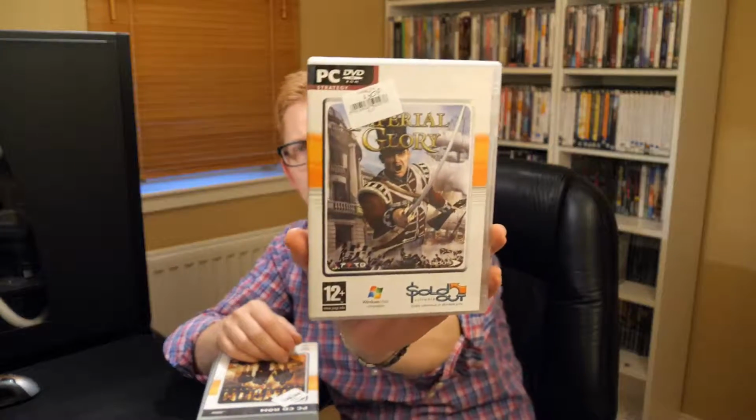So first of all, this pile here I picked up in one of the charity shops. Not locally, but I was out about 40 minutes drive from Inverness in a little town called Elgin, and in one of the charity shops there, they were doing on media, that includes DVDs and games, 4 titles for £1, so I picked up 12 titles, paid £3, and it's mainly PC games, so let's have a look. So first of all, picked up Imperial Glory, which is on sold out label.